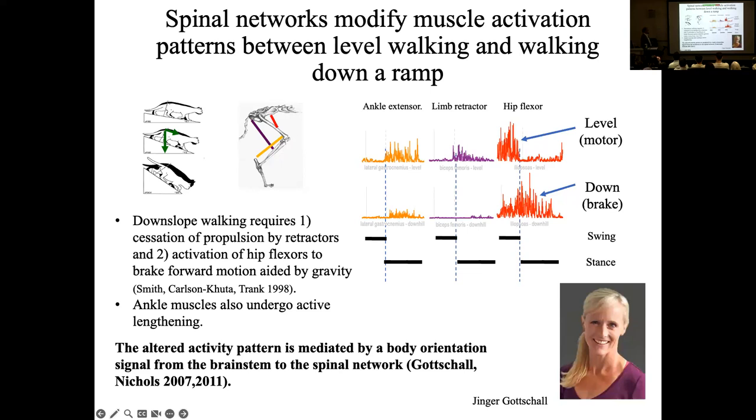But going downhill, we need more muscles to serve as brakes and spring-like brakes, because what you're doing going downhill is you're not trying to propel yourself, you're trying to break your fall, so to speak. And there's this really interesting switch that happens. This limb retractor just doesn't come on during downhill walking, but the hip flexor does. The hip flexor here is trying to prevent the body from pitching forward as it's going downhill.